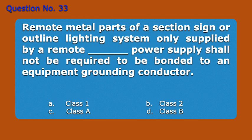Question number 33. Remote metal parts of a section sign or outline lighting system only supplied by a remote blank power supply shall not be required to be bonded to an equipment grounding conductor. A. Class 1, B. Class 2. C. Class A, D. Class B. Answer, B. Class 2.